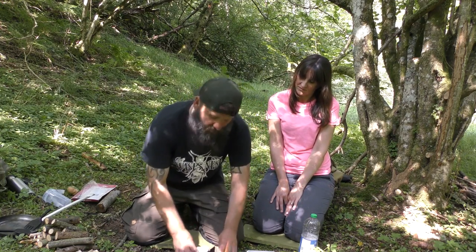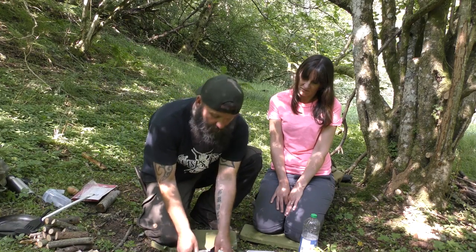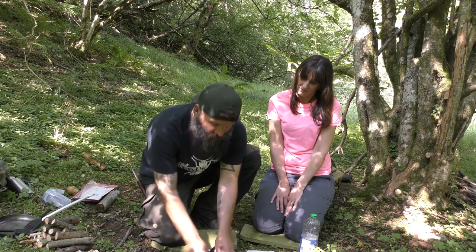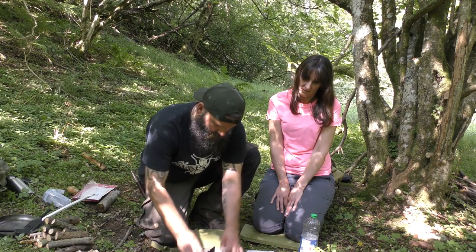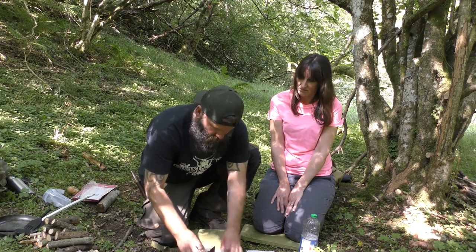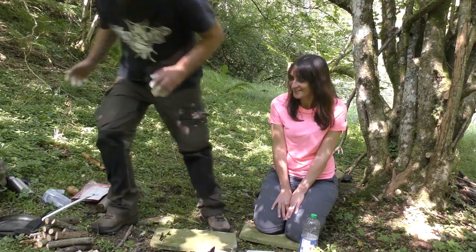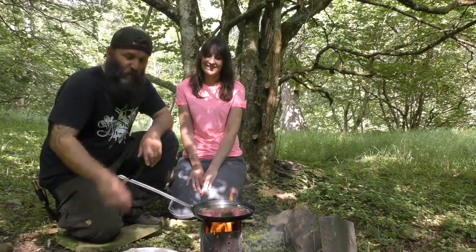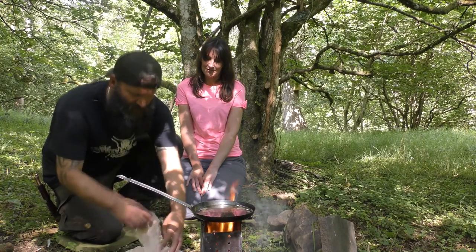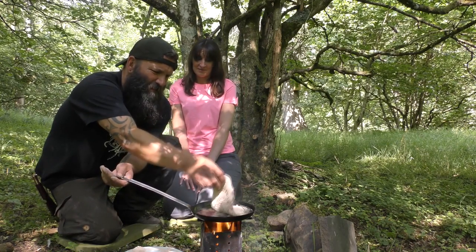Then we'll just leave that there for a little while, whilst we wait for this firebox ready for getting the pan on. I'm going to go by the stream and clean my hands up now. Right, there we've got the pan on. We've got the steak nicely seasoned. And here goes, let's see how this works out.